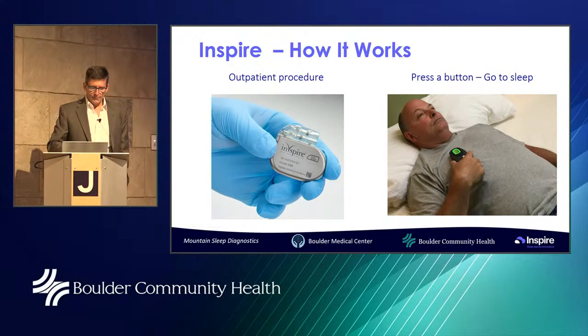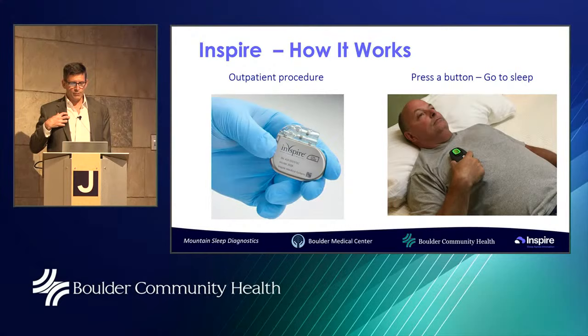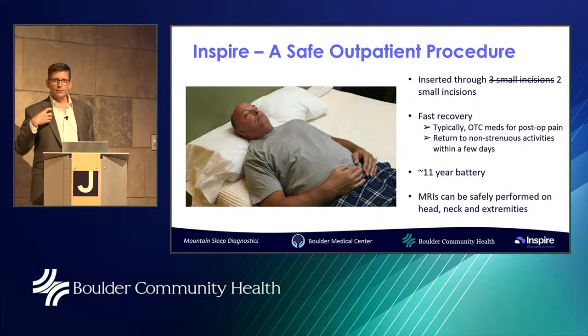And there's what the little implant looks like, this silver little box. It's very much like a pacemaker, except this one's for your breathing, not for your heart. And you'll see this fella has a remote control. It's like a little cordless mouse you put right over the implanted device. You press the green button there, and voila, you're off to the races. It can turn itself off in the morning, or you can turn it off if you wake up early.